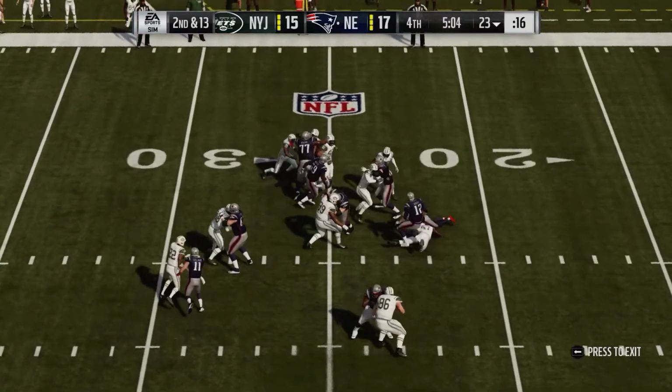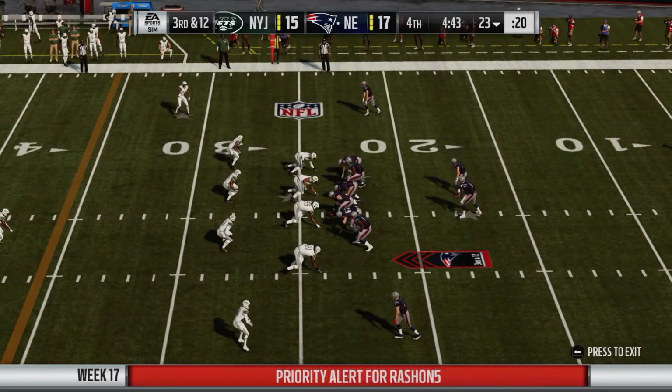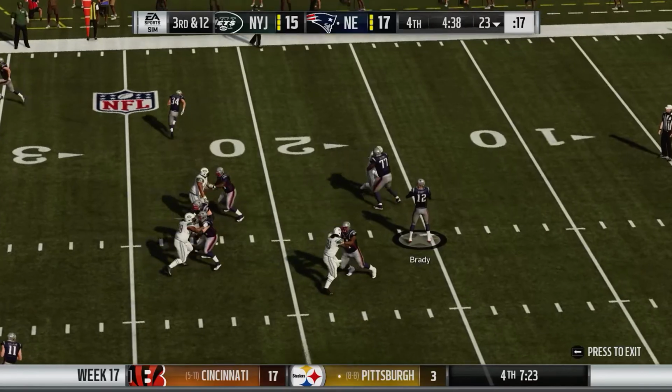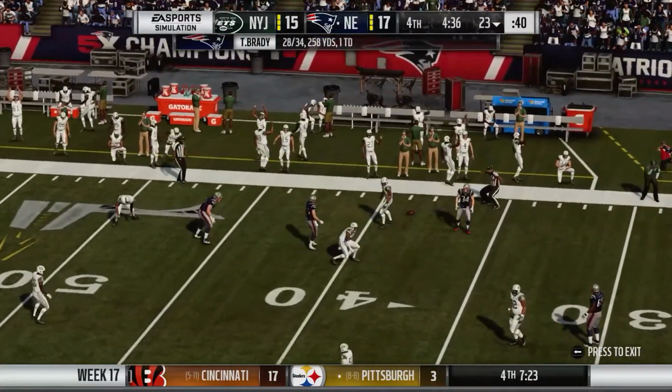They'll run it now out of the gun. And nothing doing. He's immediately taken down at the line of scrimmage. Shotgun now for Brady. And this is going to be incomplete.